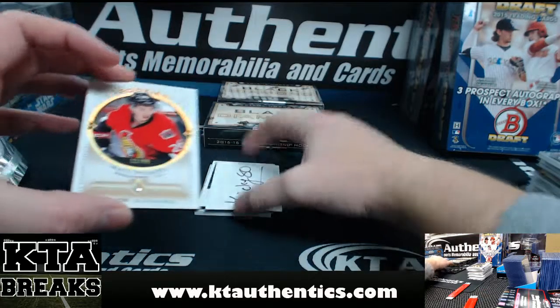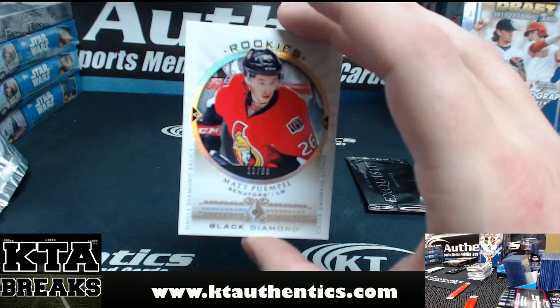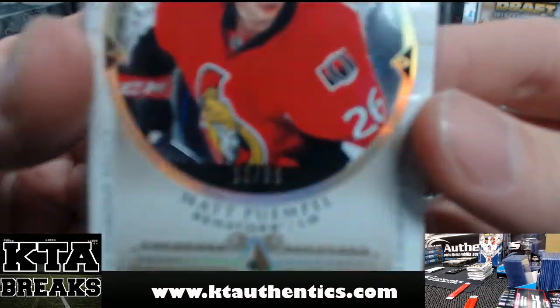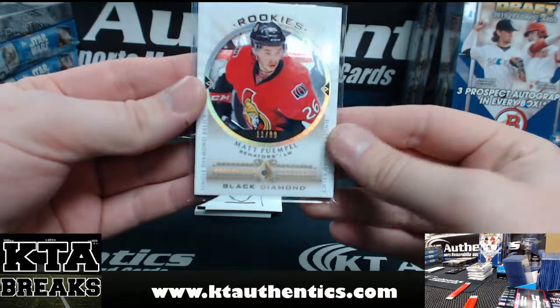All right, we got our diamond card. It is 11 of 99. Matt Kumpel. Matt Kumpel, 11 of 99 for the Senators.